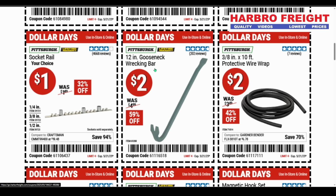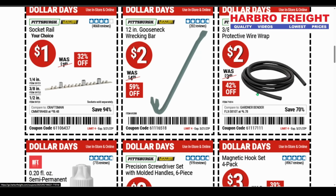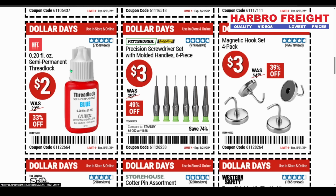Pittsburgh 12-inch gooseneck wrecking bar for $2. 59% off. Wrecking bar for $2. Then we have the Pittsburgh 3/8-inch by 10-foot protective wire wrap for $2. That's 42% off. HFT 0.20 fluid ounces semi-permanent thread lock blue. 33% off for $2. Limit 4.